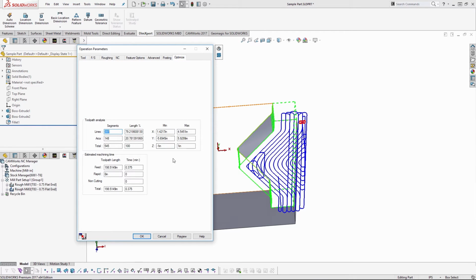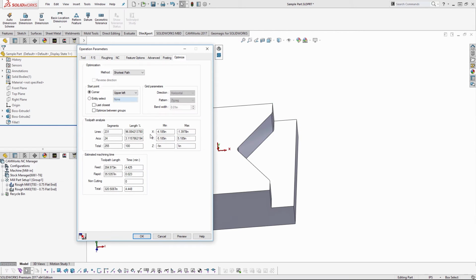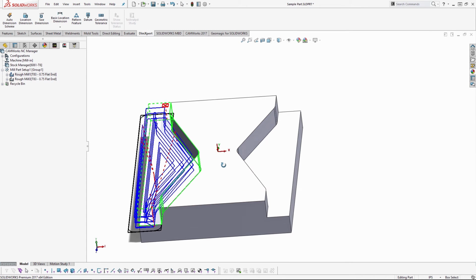The cut time on this, less than 30 seconds. Less than 30 seconds. So we were at 4 minutes, 30 seconds, and we went down to about 30 seconds. So we're saving 4 minutes in total, but percentage-wise is huge. And we're going to be set up for a finish pass just the same.